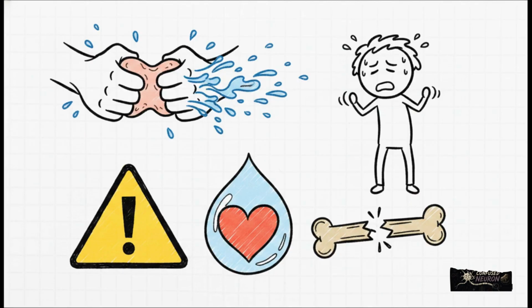All right, what about the TZDs? The drugs ending in zone, like pioglitazone? My friends, welcome to the danger zone. These zone drugs cause massive fluid retention, which can seriously exacerbate heart failure, and they even bump up the risk of bone fractures. So, if a patient has severe heart failure, stay out of the zone.